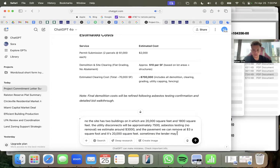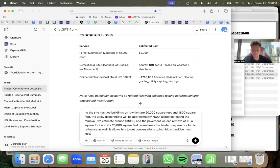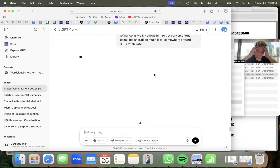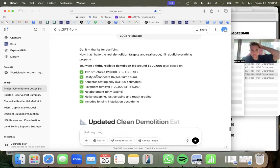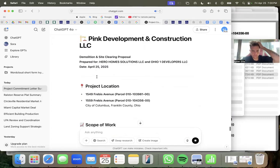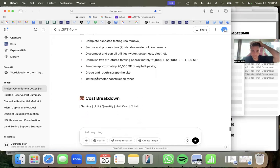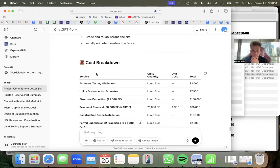Sometimes the lender may use our bid to refinance as well. It allows him to get conversations going. Bid should be much less, somewhere around 300K. Retabulate. Let's see here. Lump sum, lump sum, lump sum.